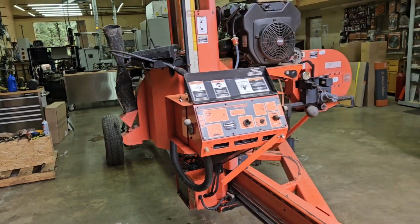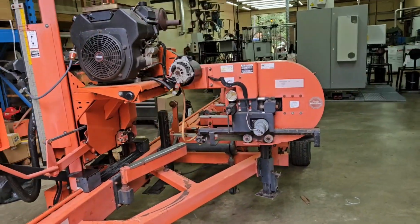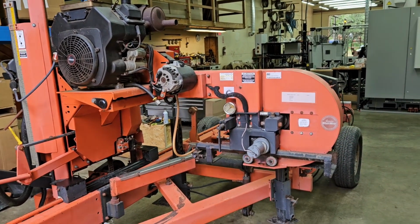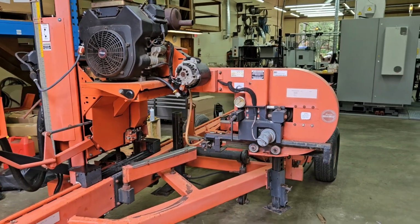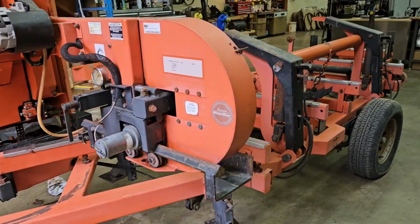Here we have a 2004 LT40 that has been sitting for 10 years. It hasn't been run. It was purchased in 2004 from a lovely couple who brought it in to me. We were no longer able to run it and decided to sell and recoup some money out of it. Now it's been sitting for 10 years, hasn't run, hasn't moved, it's been sitting outside.